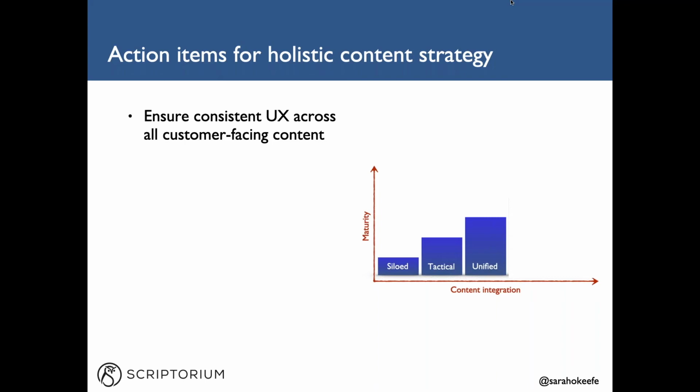So you want to make sure that everybody's kind of using the same design standards for content delivery, with variations as appropriate for different kinds of content. Your training content is going to look a little different from your marketing content, but they shouldn't look as though they're completely unrelated. So we have to ensure a consistent UX. Now, because your systems are probably fragmented, the implication of this is that you're going to have to do a ton of work across a bunch of different systems to get everything into alignment to make it all look related.